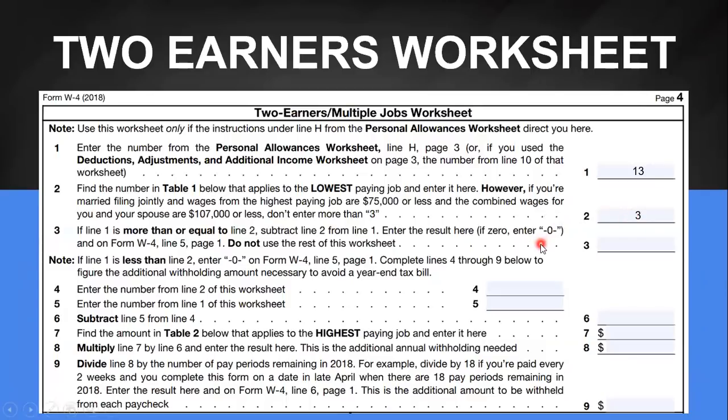Okay? Line 3. If line 1 is more than or equal to line 2, subtract line 2 from line 1. It's 10. So this is it, and then you're going to stop. Stop right here. This is where you stop. And this is the number that you are going to claim as your total allowances on your job. Okay? So if line number 1 was 10 and line number 2 was 3, then line number 3 is going to be 7. And again, you stop. And you are done with the two earners worksheet.